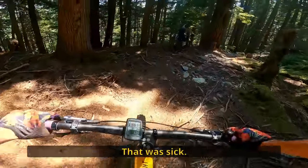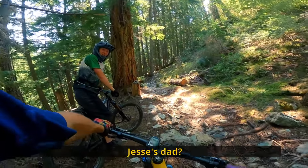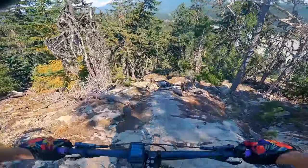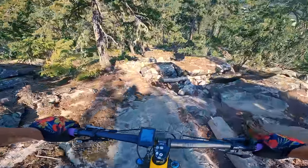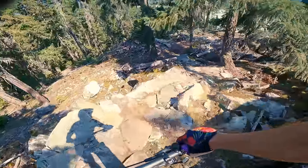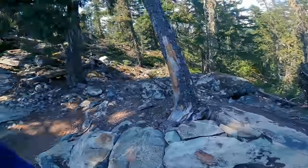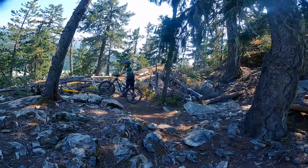That looks like a Ken Melamed kind of line. Like super smooth paved. Yeah. We're gonna go ride his trail in a minute. Go very slow. Oh, that is so cool. Oh my god. That is so cool.